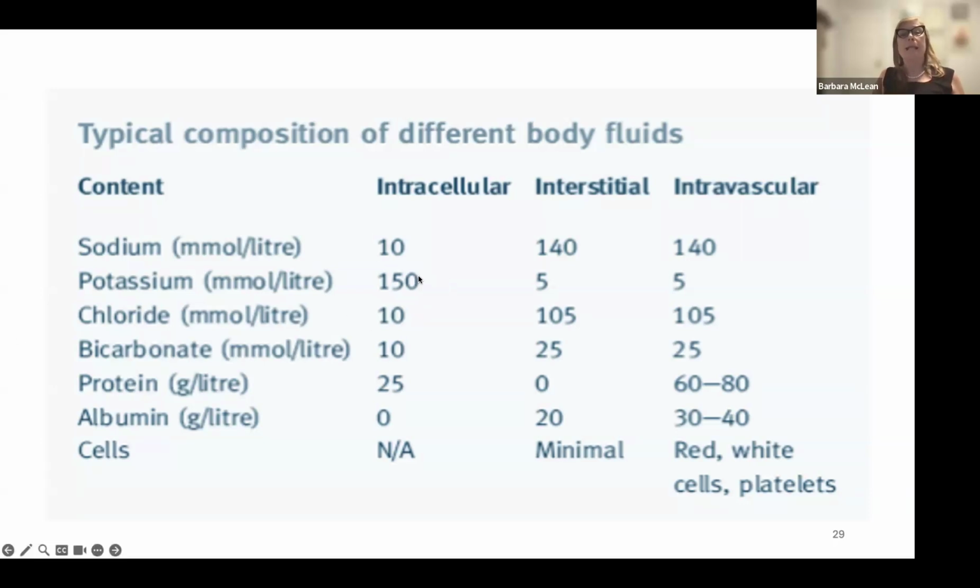Remember that potassium in the cell is at 150, interstitial, intravascular, very low level. Chloride in the cell is 10, interstitial, intravascular, relatively low level. Bicarb 10 in the cell, 25, 25. But here is what you really want to remember. Protein, albumin, much higher in the intravasculature. Blood cells, white cells, platelets, much higher in the intravascular.